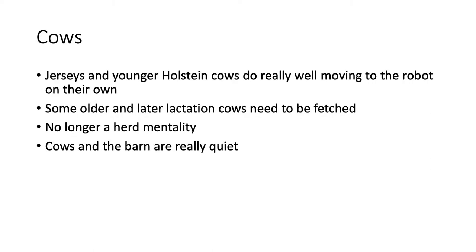A little bit about our cows. So as you might imagine, in the university herd, these cows are handled a lot, and some of them are pets. They've all probably been shown once or twice by students in one of the 2 student shows we have on campus every year. Not necessarily always conducive to cows moving to the robot in a free flow system. So the Jerseys and the younger Holstein cows do really well moving to the robot on their own. Some older cows are fetch cows. That is what it is. And Chris Duffy is always quick to remind me when I get discouraged about that, that those cows probably will weed themselves out over the next few years and not to worry about it.